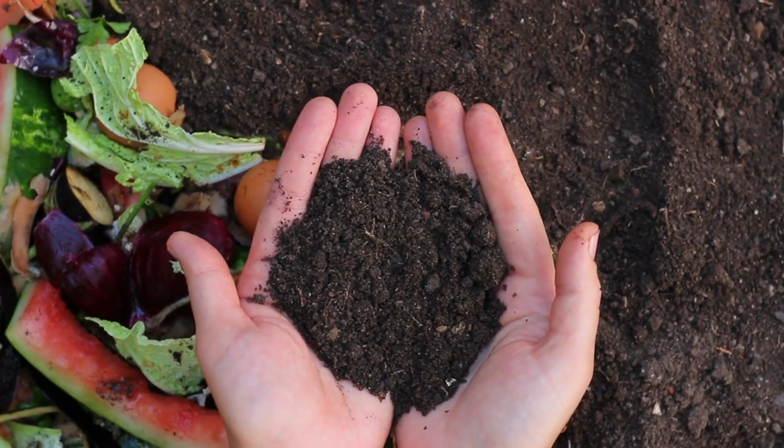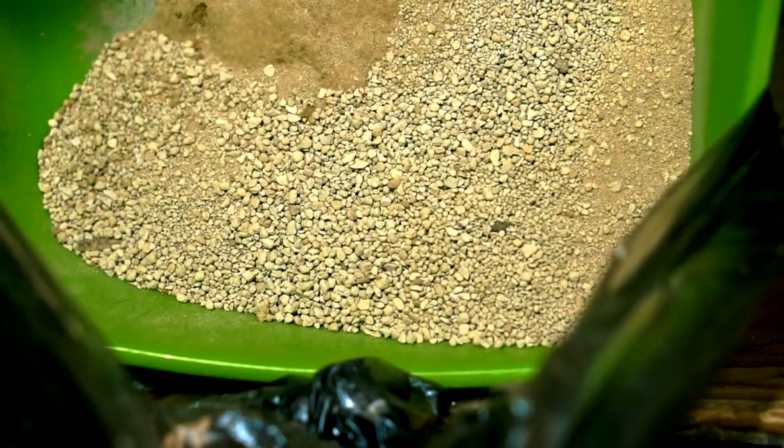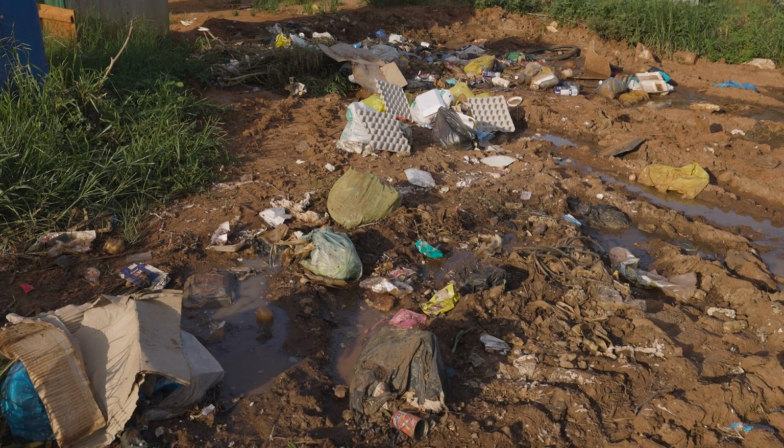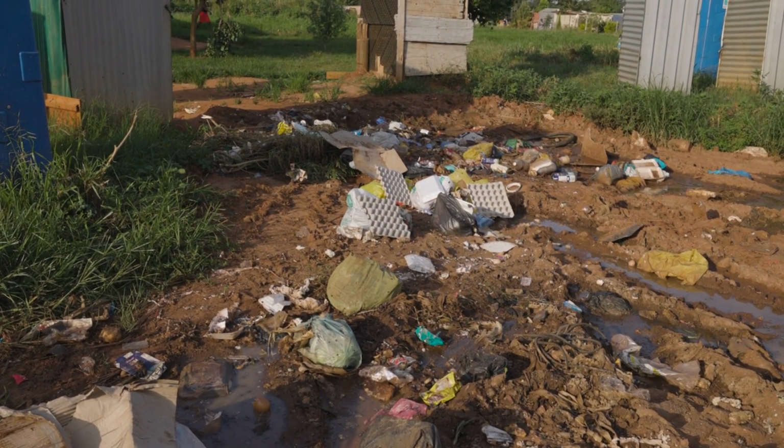This compost can be used to enrich your garden soil, closing the nutrient loop. Modern composting toilets are odor-free and easy to maintain. Installation might require an initial investment, but the long-term savings on water bills and environmental benefits make it worthwhile.